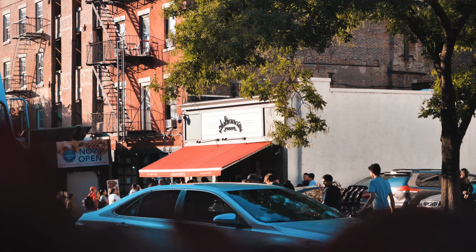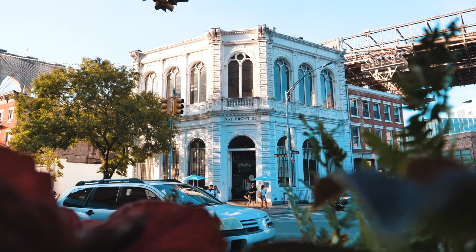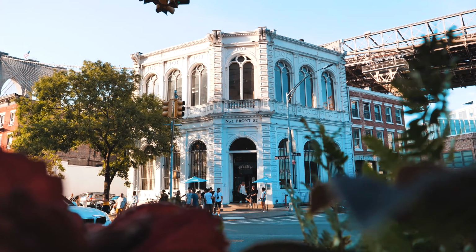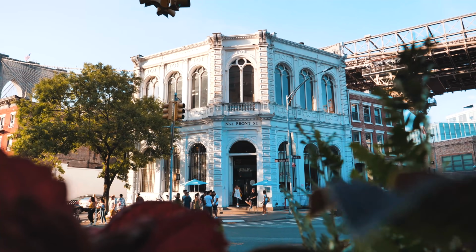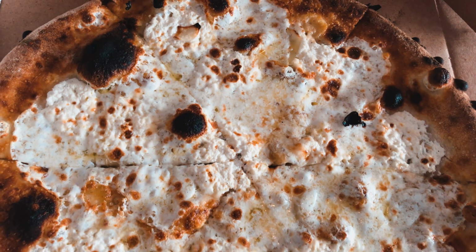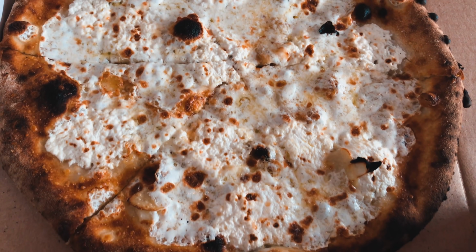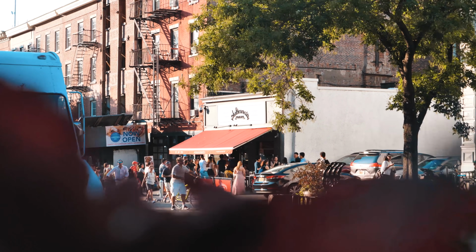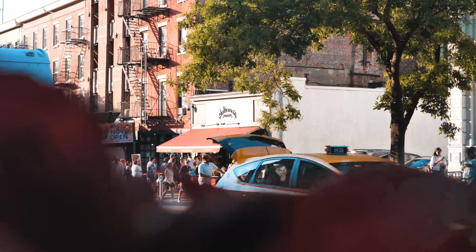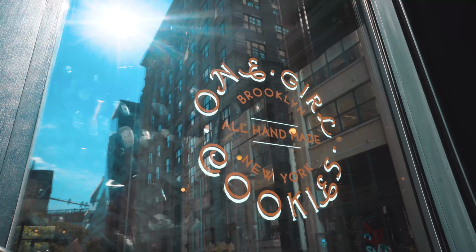Number 7, Juliana's. Many have heard of Grimaldi's, but the original Grimaldi's name was actually sold, and Patsy Grimaldi opened the new Juliana's pizza just next door, which ranks higher in reviews than Grimaldi's. There is even a shorter line in front of Juliana's. If you still cannot wait, then skip the line by ordering takeaway, which you can enjoy in the park.